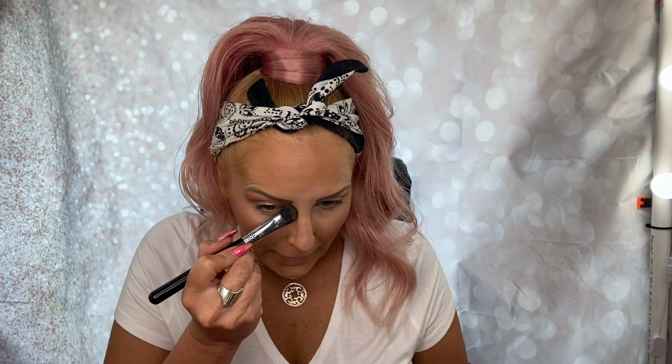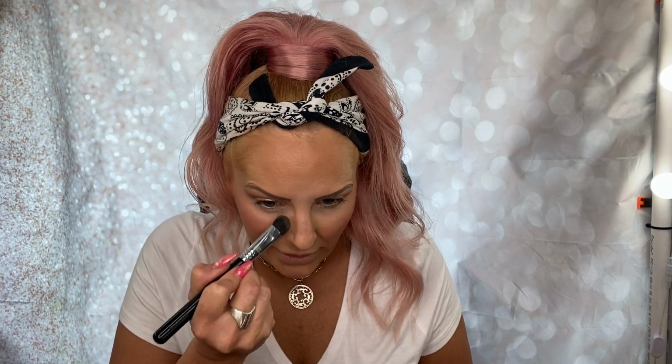I'm not a big contourer of my nose, but I know a lot of people want to do this, so I just thought I'd tell you. To shorten your nose, because I have like this little boop, you can take a little bit of bronzer and rub it right here underneath. Make sure you don't have any boogers, that might be good so you don't get them everywhere. I'm just going to blend this in a little bit more.